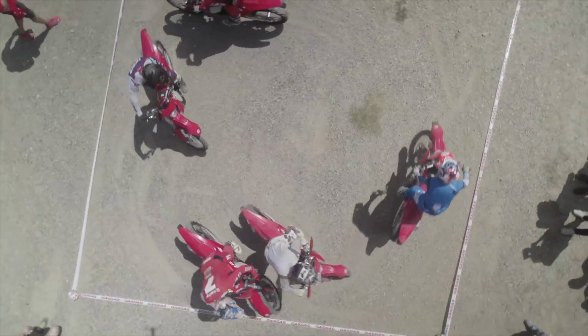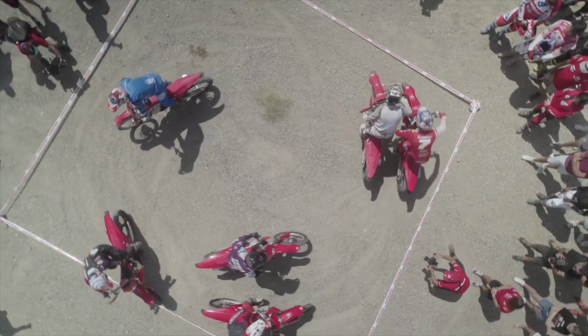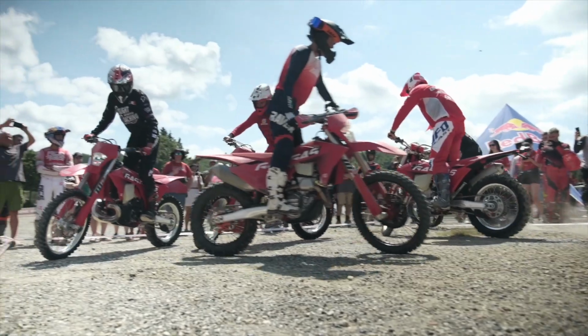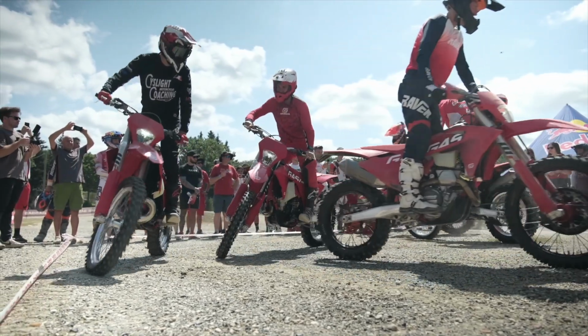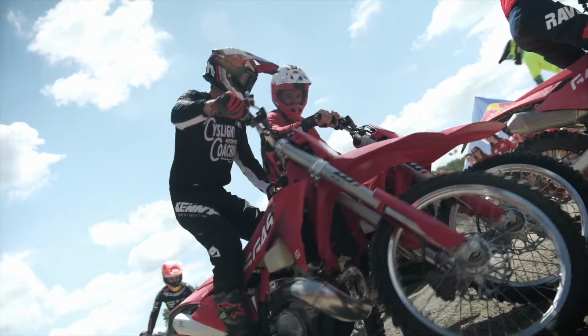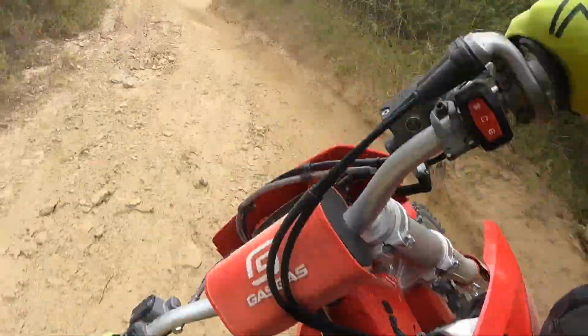So kind of wrapping up the two strokes and moving on to the four stroke, the 450 model is what we got to ride today. And personally, I love that engine. I loved it when it was on the KTM a few weeks ago. It's just a velvety smooth engine. It's so fun to ride, so easy to ride. You could ride it all day and not wear yourself out like a motocross 450, where it's got a lot of engine braking and a lot of pull back and forth.